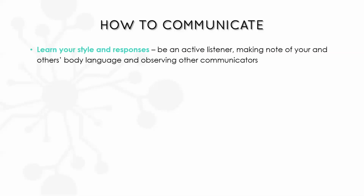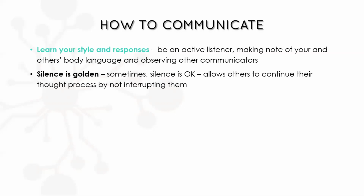I think it's really important, like that other slide said, to get to know yourself first, and then be an active listener, making note of yours and other people's body language to observe what's going on there and how they're responding to you, and also observing other communicators, people again that you admire or respect, and seeing how they do it and learning from them.